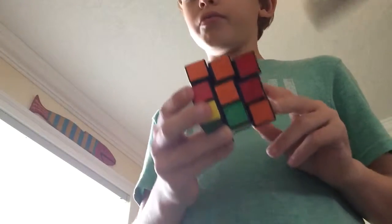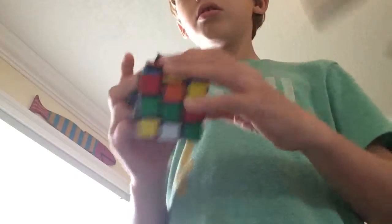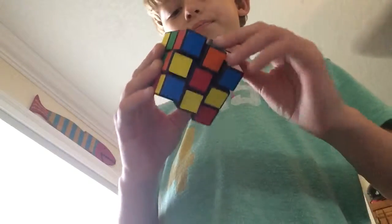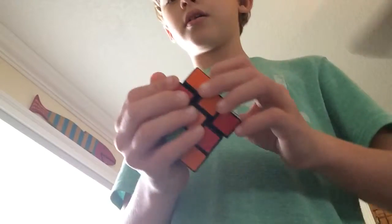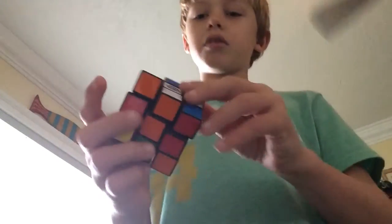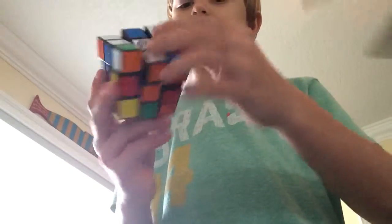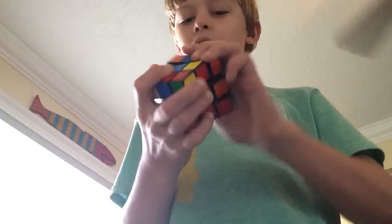Sometimes there we go, I did it. Alright, we shapeshifted it. As you can see, the impossible cube formation is crazy cool. But look, you see that? You look slightly turning. Look how crazy this looks. This looks crazy. If you can, try it.